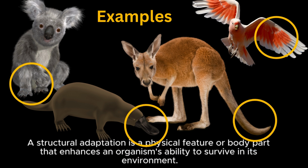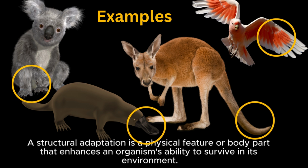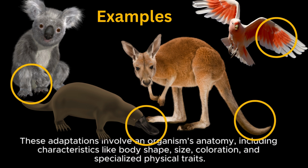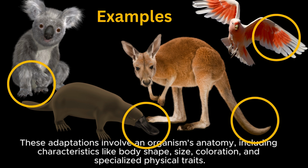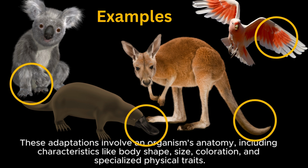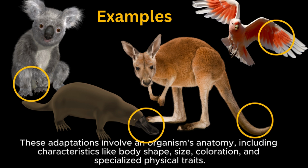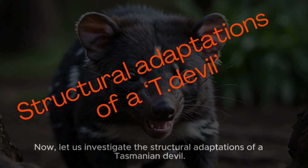A structural adaptation is a physical feature or body part that enhances an organism's ability to survive in its environment. These adaptations involve an organism's anatomy, including characteristics like body shape, size, coloration, and specialized physical traits. Now, let us investigate the structural adaptations of a Tasmanian devil.